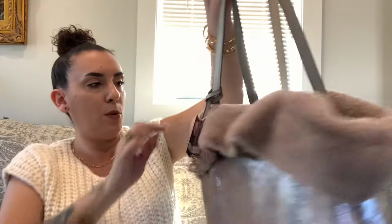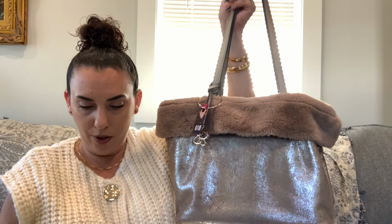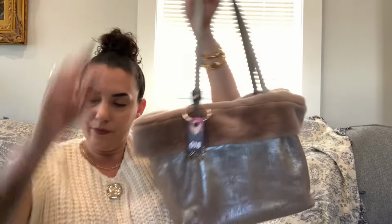Really, really cute bag for the fall and winter. I don't normally pick up Jessica Simpson, but I just thought this was too cute. So for this one, it's number 18, and we are going to do $35 on it.